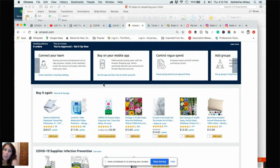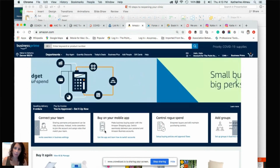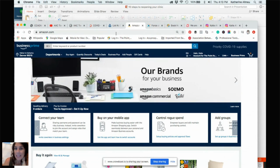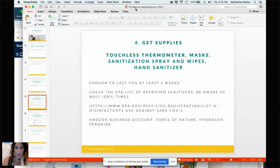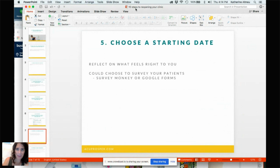So you have priority, I guess, access to COVID-19 supplies, not priority above frontline healthcare workers, but still somewhat priority with a business Amazon Prime account. Okay. Yeah, so those are the resources I wanted to let you know about, because I found this stressful researching the supplies, right? So hopefully that helps you.